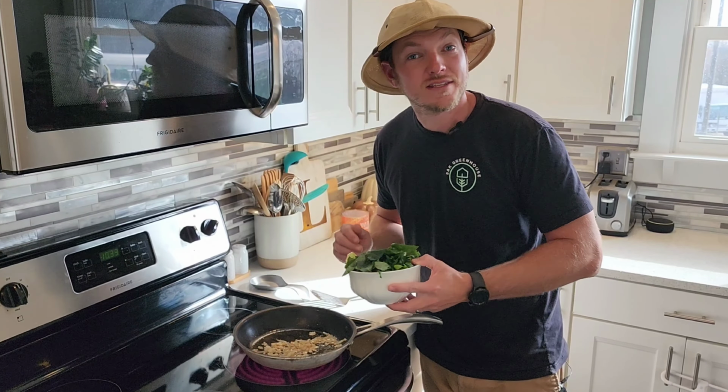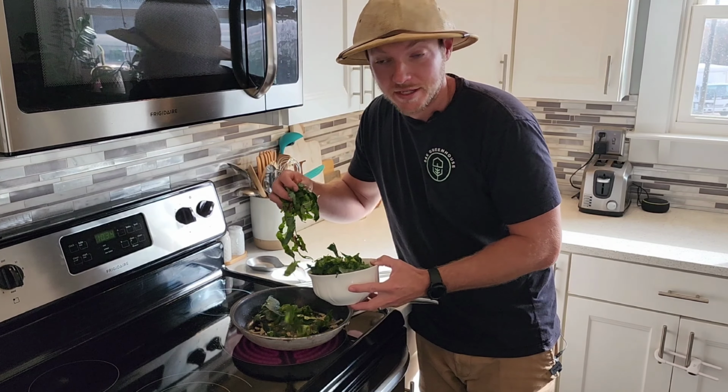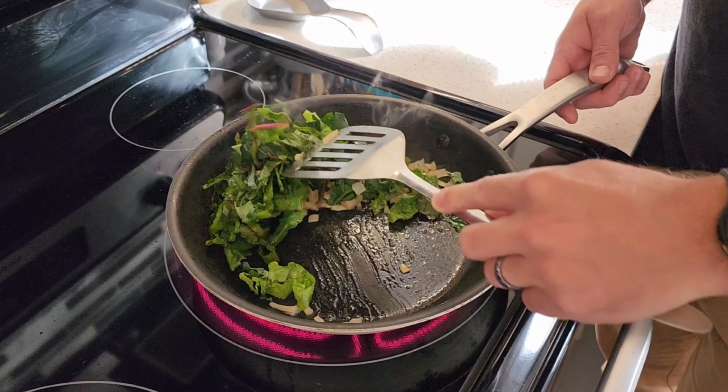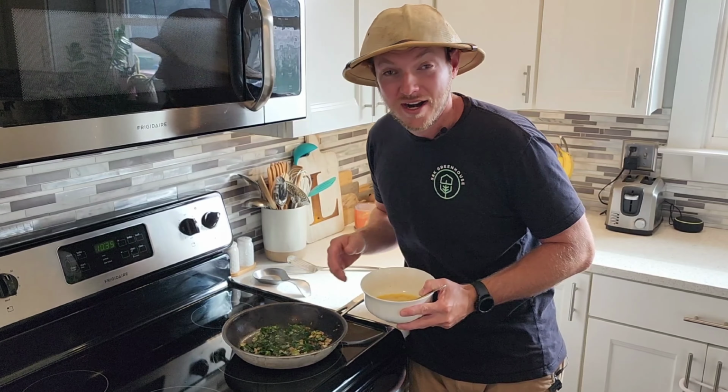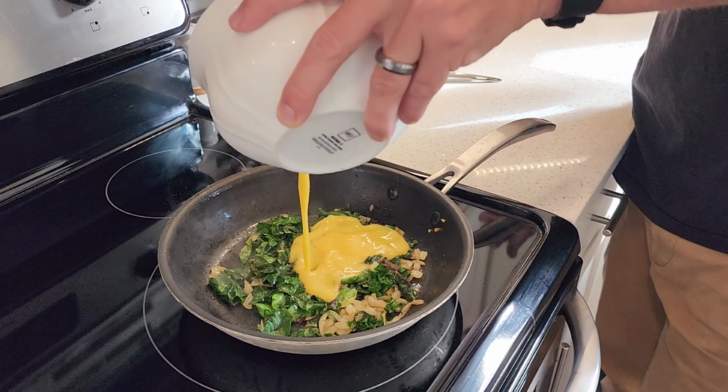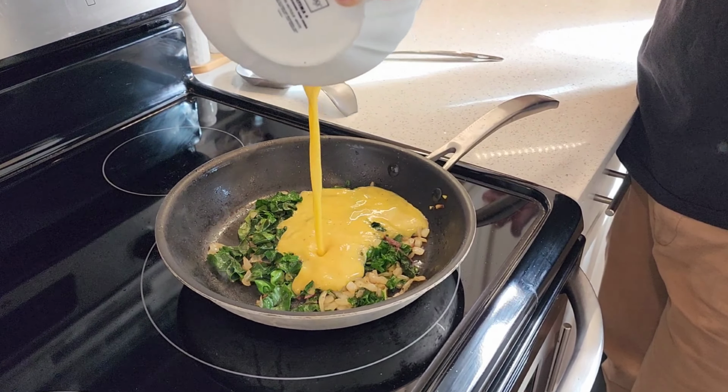All right, I've got the onion sweated. Now I'm gonna throw in my greens, including the broccoli leaves, and I'm just gonna let those wilt down a bit. Now would be a good time to throw in some mushrooms or bell pepper, but I don't have them today, so I'm just gonna rock what I have. All right, I got the greens wilted down. Let's pour on our egg. Now let's add our cheddar cheese. Now I'm gonna add our bacon back in.